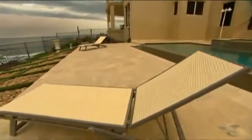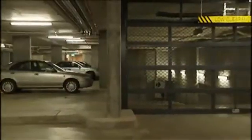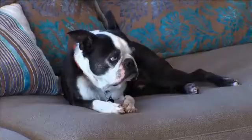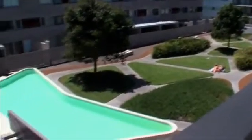In New South Wales, the strata legislation governs the way that strata schemes are run. Under that legislation, every strata scheme must have its own set of bylaws. Bylaws stipulate if and how you can renovate your unit, where you can or cannot park your car, where you can dry your washing, or if you're allowed to keep pets. Strata owners can agree to make new bylaws or change existing ones to suit the needs of their strata community.